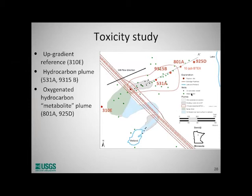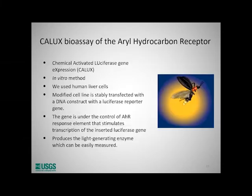Okay, good. So I'm just going to show you some toxicity results very quickly. We looked at 4 wells. These are wells within the hydrocarbon footprint where you still see BTEX and true hydrocarbons. These are wells where you only see partially oxidized hydrocarbons that are this NVDOC. And what we used is a CALUX bioassay. CALUX stands for chemically activated luciferase gene expression. It's an in vitro method, so we're not testing live animals, we're testing cells. We used a human liver cell culture.